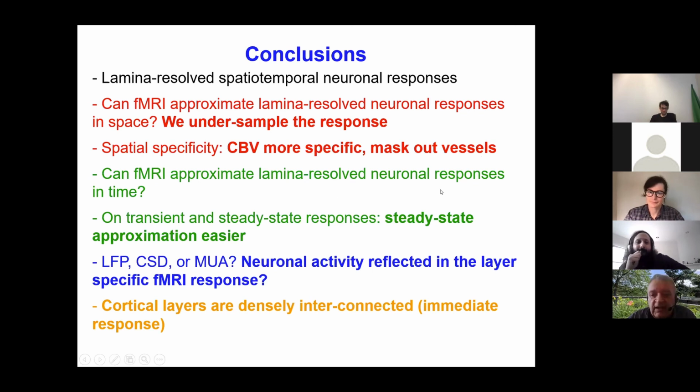Can fMRI approximate lamina-resolved neuronal responses in time? That's of course difficult, but if we use stimuli that cause steady state responses, we have better chances of resolving the lamina in space, and not necessarily in time, because in time, in any case, it's steady state. Local field potential, current source density or multi-unit activity: which neuronal activity is reflected in layer-specific fMRI? What is it? That adds to the complexity. Cortical layers are densely interconnected, and functionally, these connections are reflected immediately.